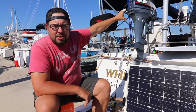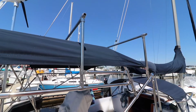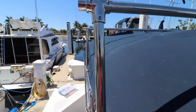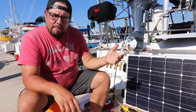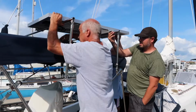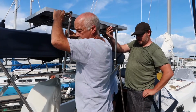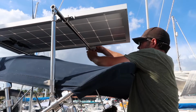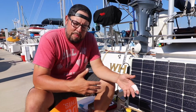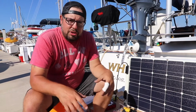What I did is originally we installed a frame over our bimini to hold our rigid solar panels. And so we created the frame, and then once we got our solar panels, what we realized is solar panels are too heavy for our bimini top. We got the Renogy 100-watt solar panels, and they're about 20 pounds a pop. And once I got all 3 of them up there, it was 60-something pounds, and it was just too heavy.